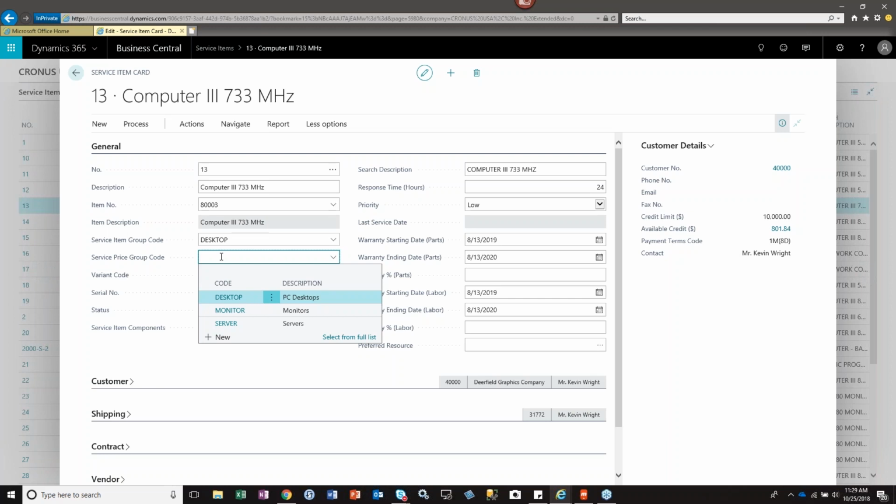In service, I can not only do service work like labor and repair and consume inventory to fix things, but I can actually sell things while I'm out there too. So if I'm out there and I think this person needs another block of RAM, I could sell them that block of RAM right on the same service order I did all the work on as well. So there's no reason why you should have to do two different things. It should all be one system looking at it one way. So I could have a service group assigned. I didn't in this case, but I could add one if I wanted to.